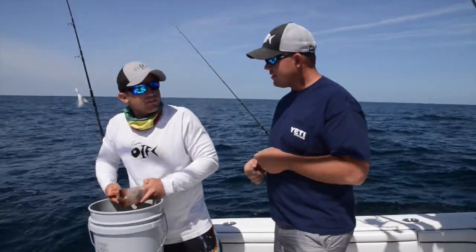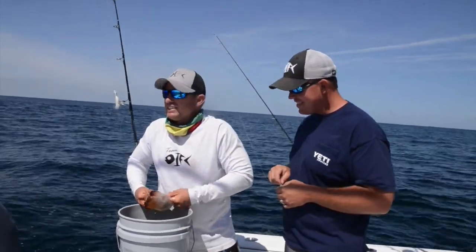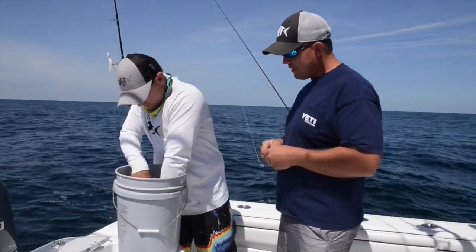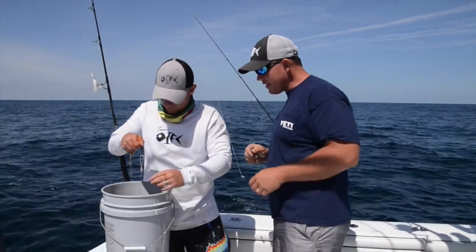But why is fishing always so complicated? Yeah, why can't we just... This is quite a process. It is. Spadefishing is a process, but it's pretty neat. It's a neat deal.